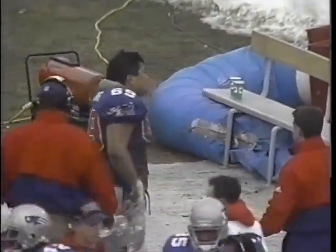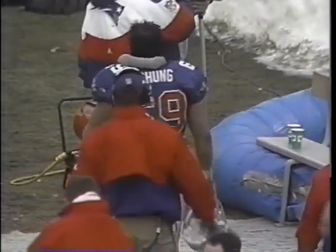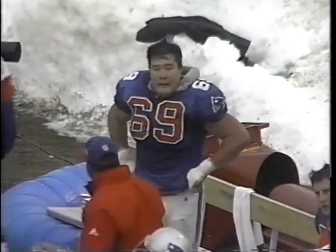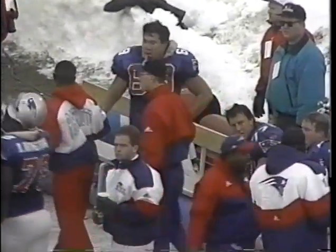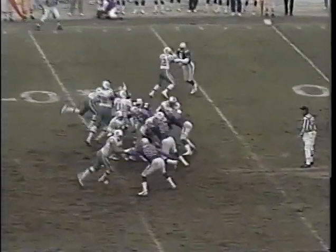Eugene Chung asking himself the eternal question, what was the snap count? What was I thinking? He might be the smartest person in this stadium. Let me tell you something. He's mad. Look how there's nobody within 5 feet of the guy. Yes. He's smart enough to stay way away from Bill Parcells. You think he got the wrong count or this? Oh, man. I'll tell you one thing, next time he goes out there, he's going to pancake somebody.